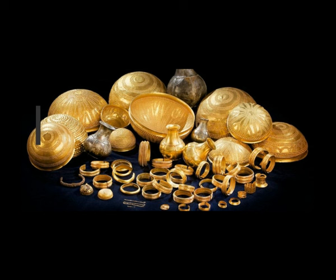Strange metal from beyond our planet has been found in an ancient treasure stash. This is the Treasure of Villena, a mystic cache of glittering golden treasure from the Iberian Bronze Age. We're talking about Spain. A pair of corroded objects might be the most precious of all.